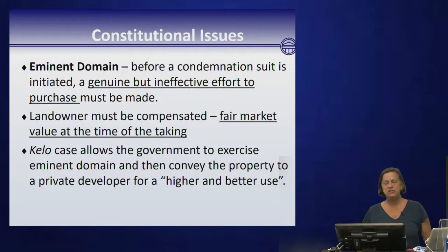All right, constitutional issues. Eminent domain. We discussed eminent domain in this class and discussed a couple of different cases. Eminent domain is where the government takes private property for a public use. Now, before a condemnation suit is initiated, the government must exercise a genuine but ineffective effort to purchase that property before you're actually sued and taken to court and forced to sell your property. A landowner pursuant to eminent domain must be compensated, and the compensation is fair market value at the time of taking.